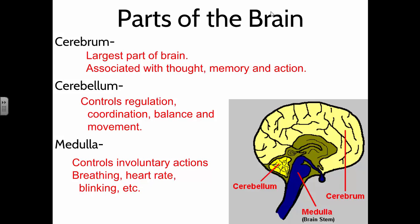So can you guess how scientists figured out where different activities are controlled? Anyone have an idea? Testing them on people? Yeah, how would you test them? Don't you put those patches on their eyes? Sometimes, but they figured a lot of this out even before they were able to use those electrical stimuli.